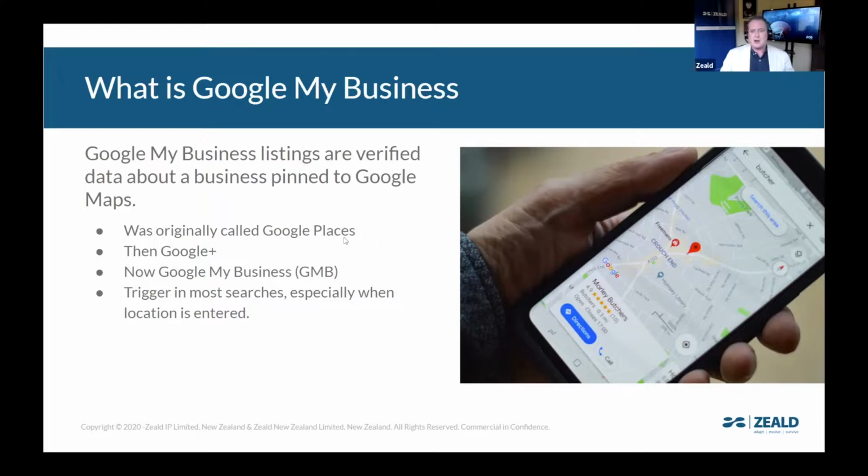They are incredibly important for helping people find directions to your business, for getting a phone number, because people can, as you see in this picture here, click to call directly out of the system if they're on their mobile phone, or they can find directions in Google Maps. And really importantly, it gives people a quick overview of your business with reviews and potentially even opening hours as well.